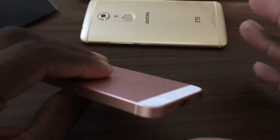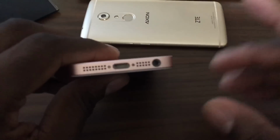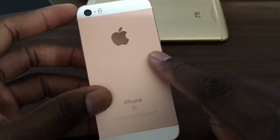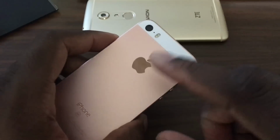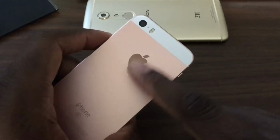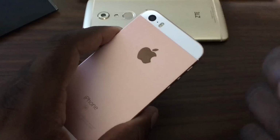Let's see. I'm gonna tell you where this phone actually shines at. The battery. The battery on this phone. If you want a phone that's gonna last you all day, pick up this phone. If you want a phone that's gonna last a couple days, pick up this phone. Because I was on a trip and I took one of these with me. Go back to my videos.